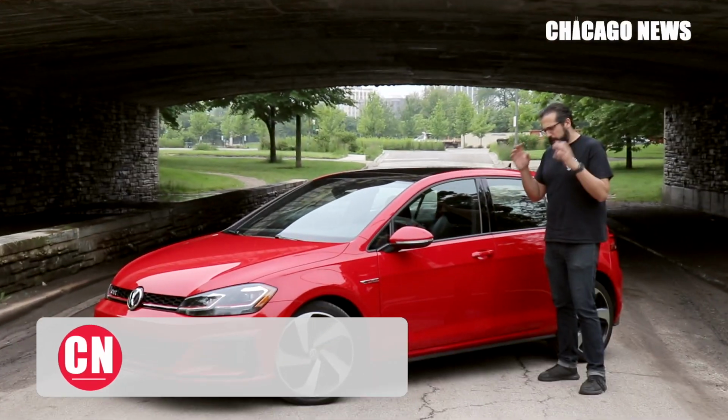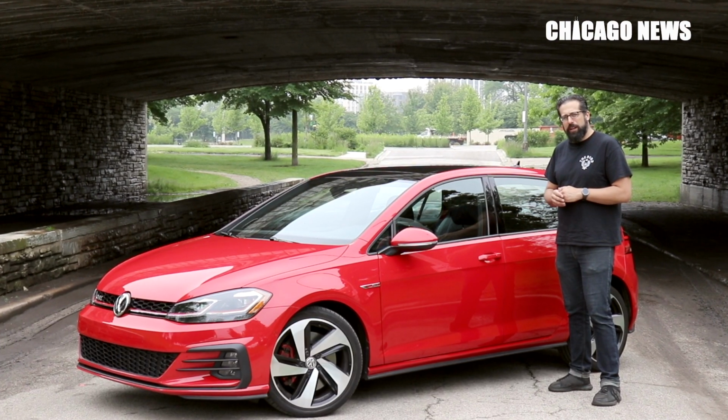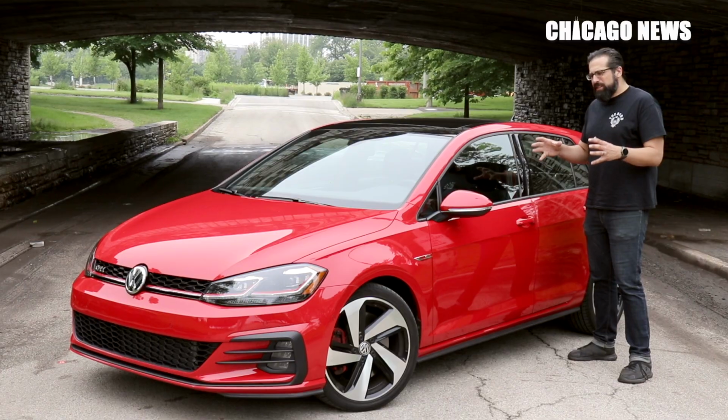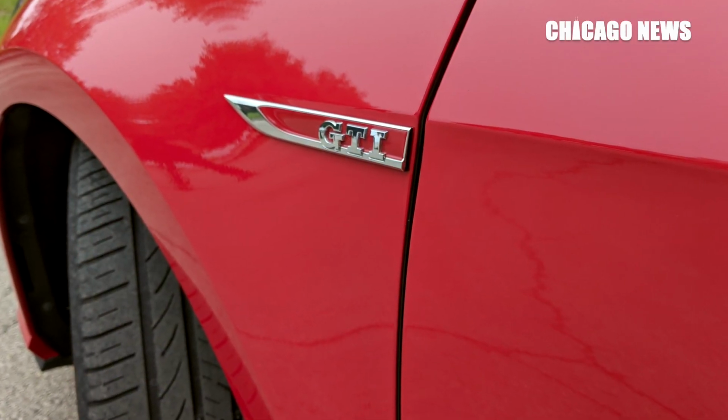Jason with Chicago News, and if you're a car enthusiast, you're just as excited as I am to try out this 2018 Volkswagen GTI. If you've spent time in Europe, you see cars like this everywhere, and people from Europe know exactly what this is all about.